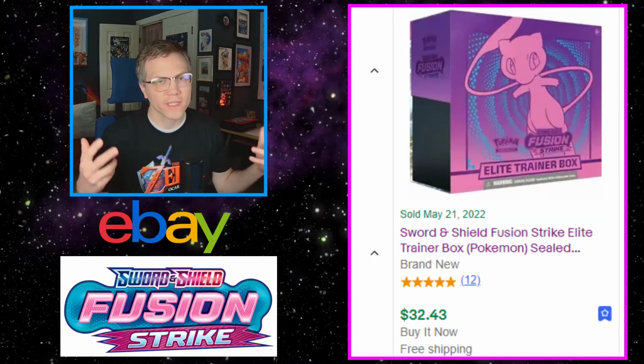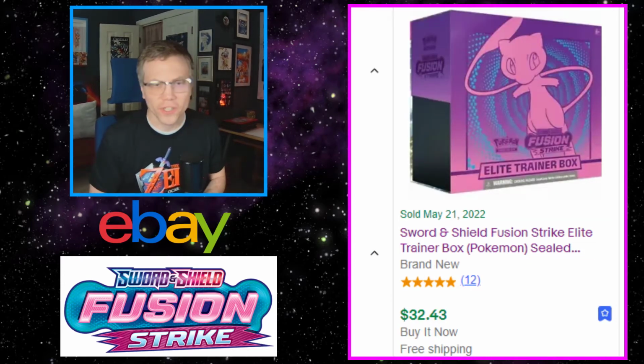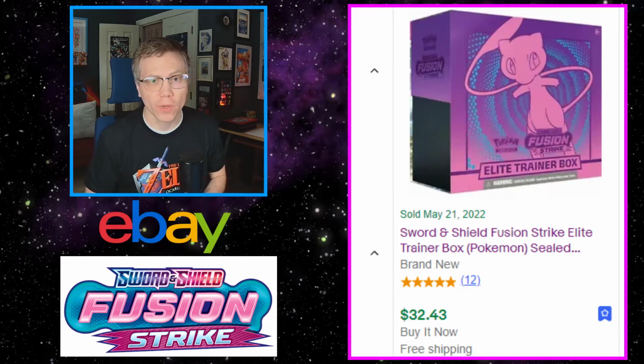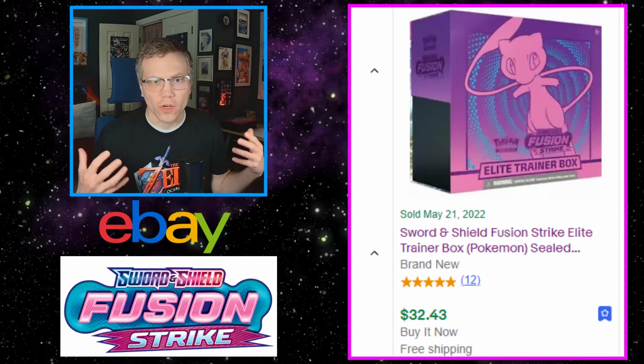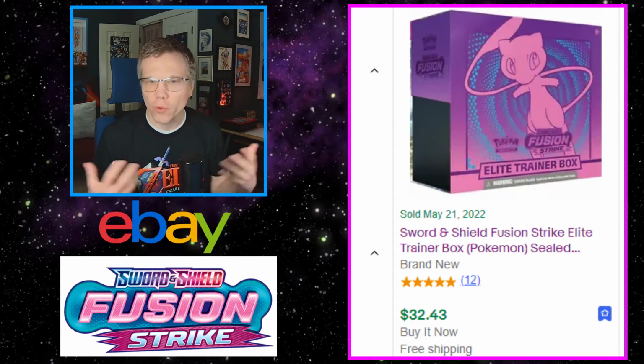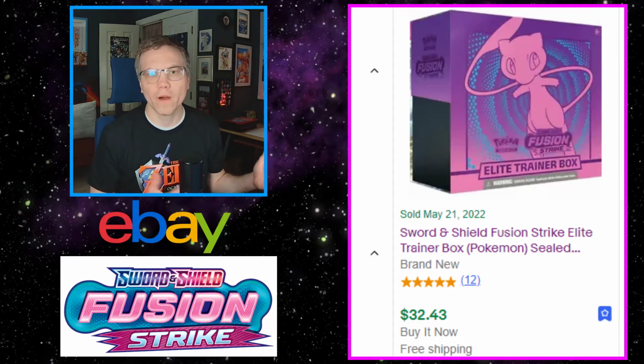Let's just make a quick stop by the Elite Trainer box. Again, $32.43 with shipping included. Again, I believe this is well under MSRP. Please correct me if I'm wrong in the comment section below, or let us know what that MSRP price is. But Elite Trainer boxes are just great products in the Pokemon hobby. They come with something like 10 booster packs and sleeves and dice and all this cool stuff, a promo card, and this is just bottom of the barrel pricing.